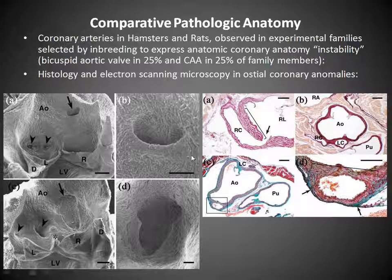In this context, this is an interesting series of slides that come from Spain, where we have a fellow visiting from. She's from Cadiz, but this is work that was done in Malaga. It is a group of biologists that developed a great culture on the anatomy of different animals that they follow from the embryonic stage, because they have developed families by inbreeding hamsters, rats and mice to develop a high probability of having conotruncal defects, so bicuspid aortic valve, transposition, but especially coronary anomalies. They have finally selected a family that has a 25% probability of having coronary anomalies.